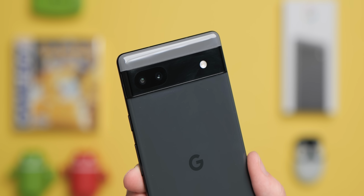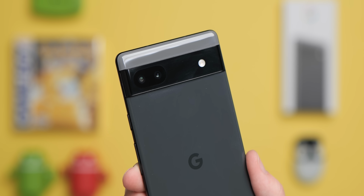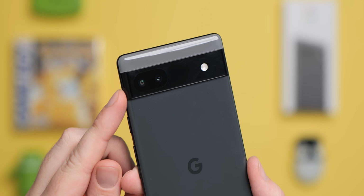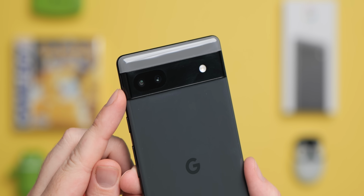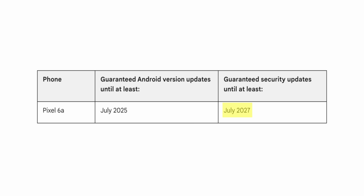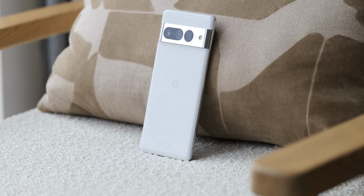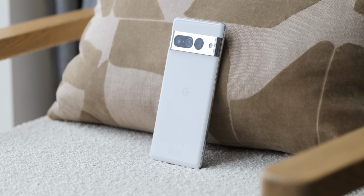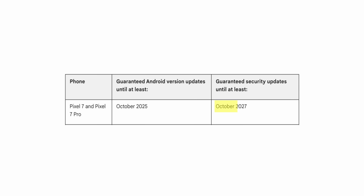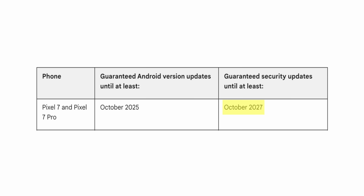The mid-range Pixel 6a, which was released a few months later in 2022 as a more affordable option, also enjoys extended support through to July 2027, providing pretty excellent longevity for a budget-friendly model. The Pixel 7 series were released back in 2022, and both of these devices, the 7 and 7 Pro, will receive OS updates and security patches until October 2027.